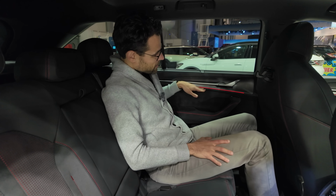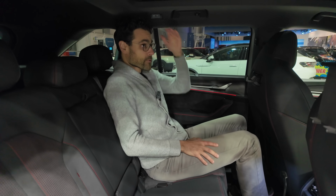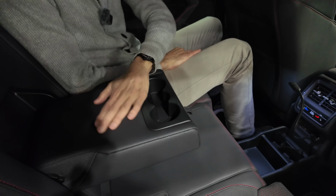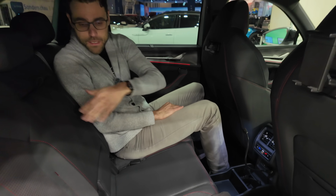Nice ambient lighting integration here also in the rear, and it's really comfortable upright. A lot of space also in height here with 189, 6'2". Then here cup holders, they are not adaptive though, but everything feels like a very solid build quality.